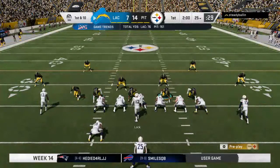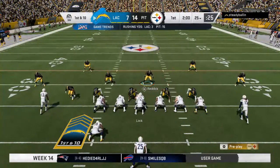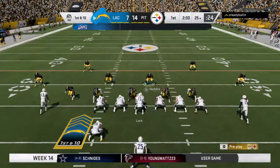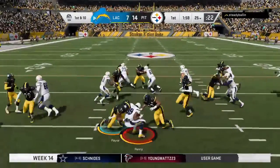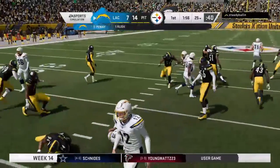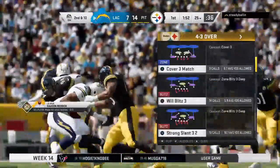The Charger drive about to get going, and for them, a touchdown their last go-around. Obviously, they'll be hoping to do that again. And when you start plotting for this drive, you don't go away from what you did before because that worked, but you have to be prepared for wrinkles and counters because you know they'll make some adjustments.